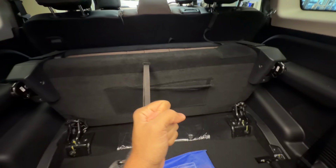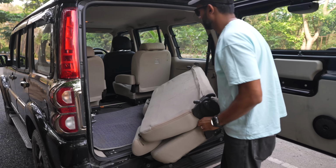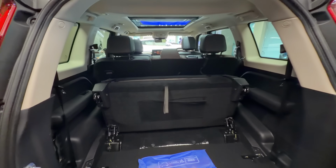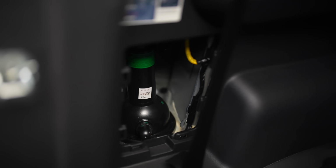You can't even remove the seat if you want. You have to use some tools which you can't do, so you have to come to the dealership obviously. However, in the Scorpio Classic, you can remove the seats and throw them. Not here unfortunately. Now this is a 7-seater. It's also available with 6 seats. It gets 6 freaking airbags. Where is the cover for this? I don't know. This is obviously for replacing the tire or something.